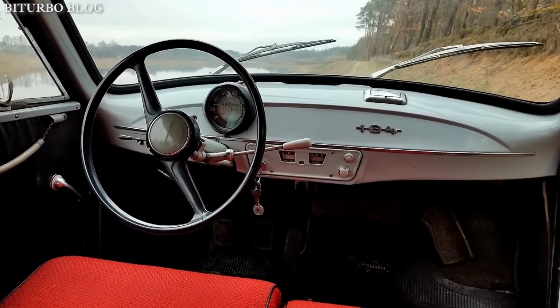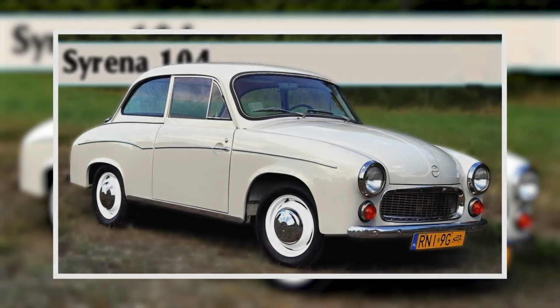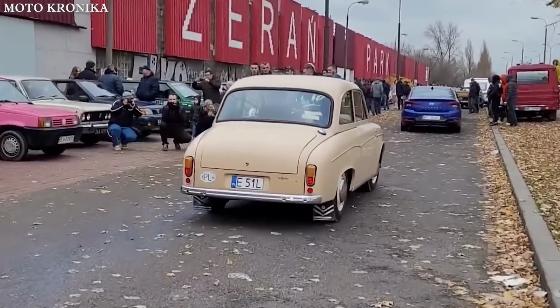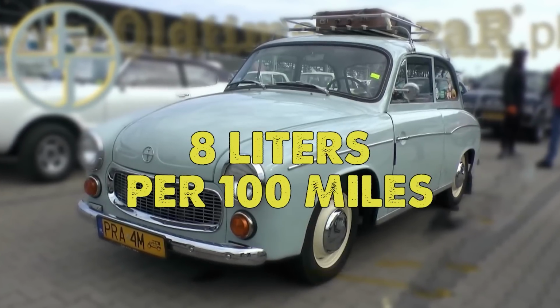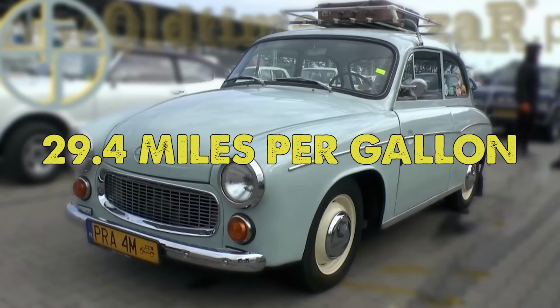The Syrena 104's performance capabilities were modest by international standards, but they met the needs of Polish drivers. The car could reach a top speed of 75 miles per hour, making it suitable for city and highway use. It consumed approximately 8 liters of fuel per 100 miles, which translated to about 29.4 miles per gallon.